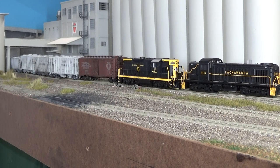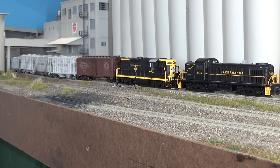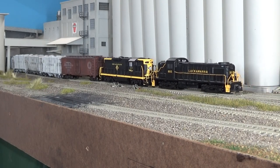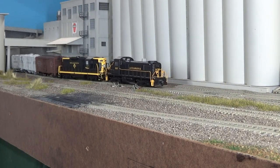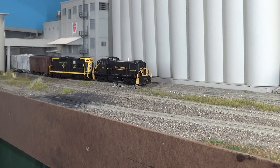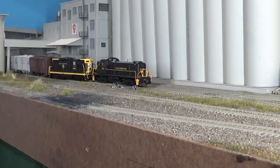Air hoses are coupled, brake lines charged. Got some room to shove back. We're going to shove back so we can clear the switch. Okay. Clear the switch. We're going to line the switch. We're going to come up track one. We're going to come onto the scale and we're going to weigh our outbound bulk cars of cement.